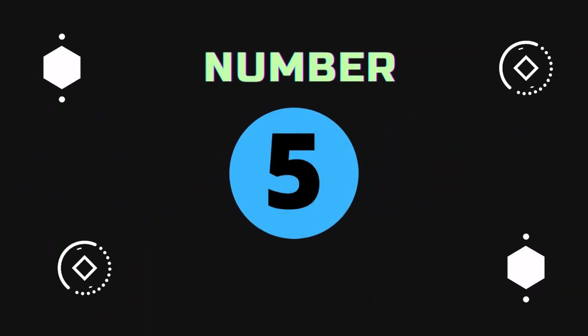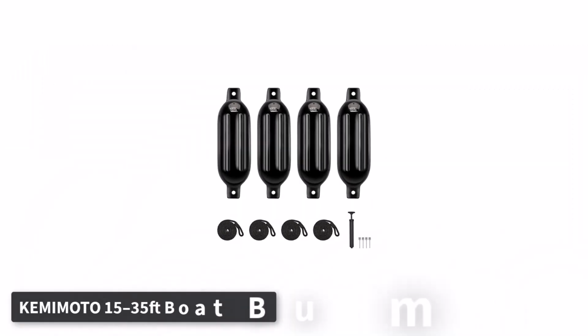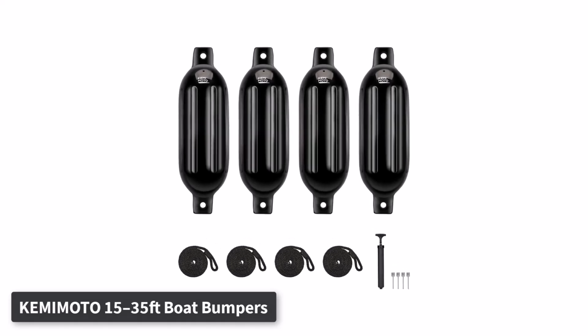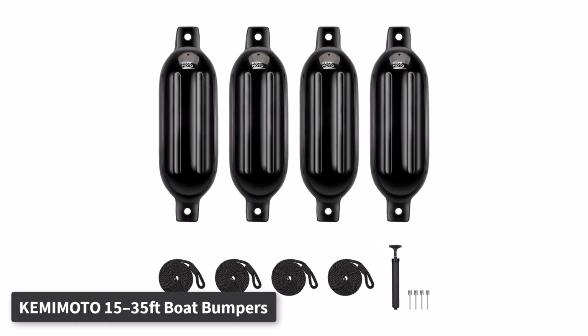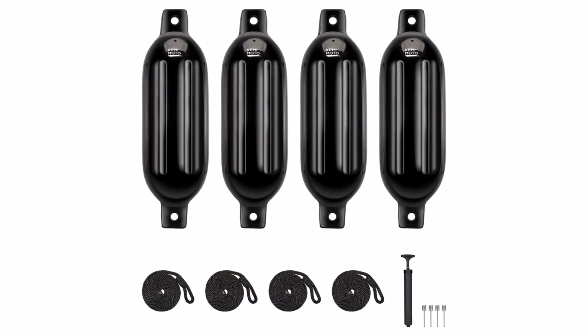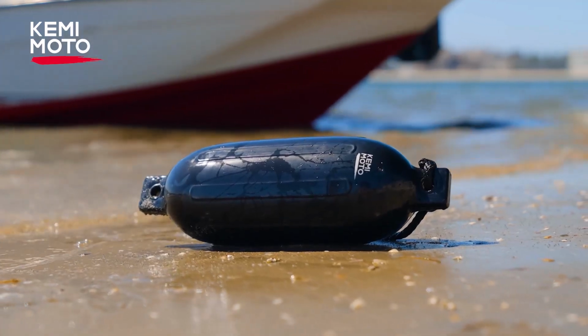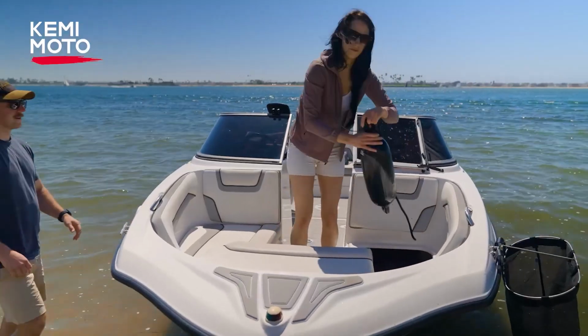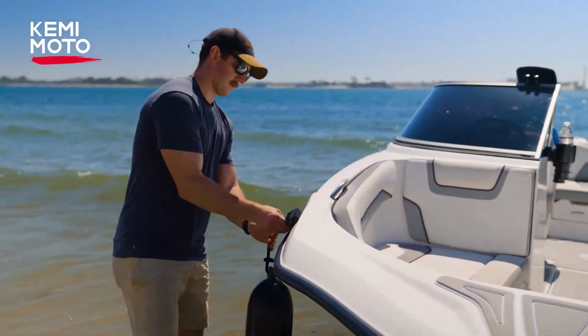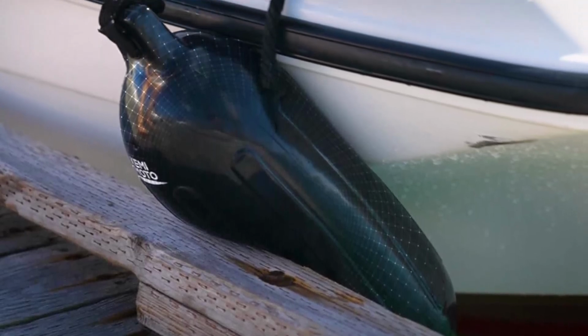Number 5. KEMIMOTO 15 to 35 foot boat bumpers. The KEMIMOTO 15 to 35 foot boat bumpers are a versatile inflatable fender solution designed to provide robust impact protection for mid-sized vessels. These bumpers absorb shocks from collisions with docks, pilings, or other boats, helping to preserve your boat's finish and structure. Their circular design with holes at both ends allows for either vertical or horizontal placement, giving you flexibility depending on the docking situation.